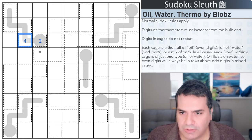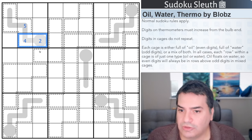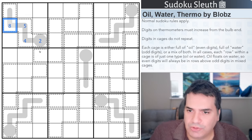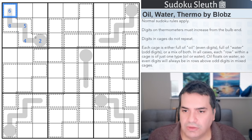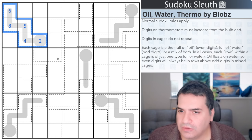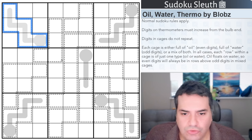So if this is a 2, this would have to be 4 or 5. As you can see, I'm not necessarily consistent with the increases. This is a step of 2, this is a step of 1. Just to be awkward, this is a step of 3. What I cannot do is go back down here because this is clearly no longer steadily increasing from the bulb end. We have digits in cages do not repeat.